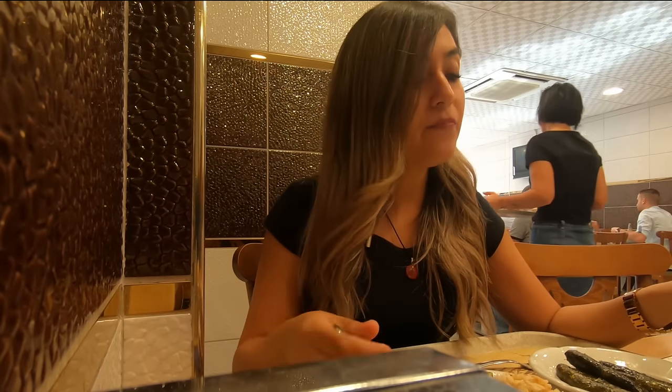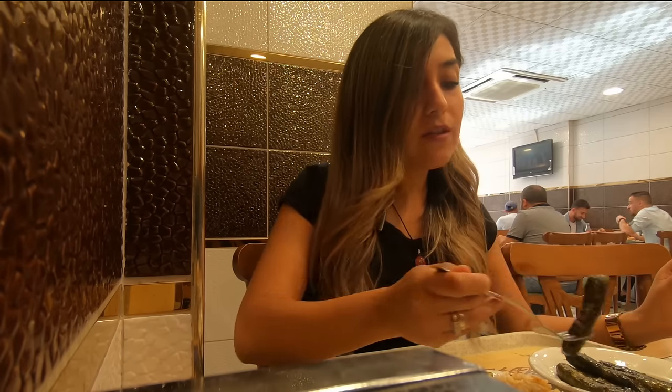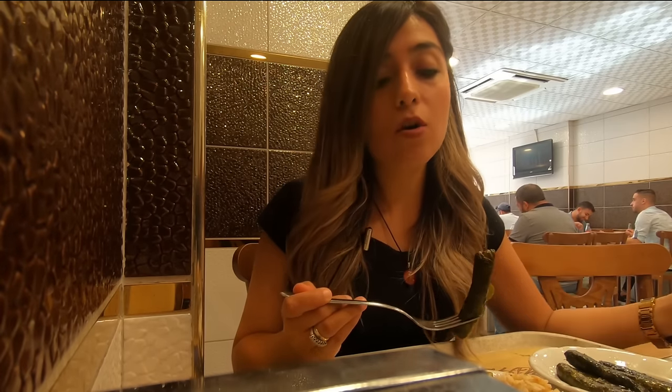For example, this food, it's very cheap. It has a very affordable price and it's good. This is some traditional Turkish food. As you can see here, we have these little rolls. These are made of some leaf and these ones are called sarma. These ones are filled with some rice and raisins and these are really good.